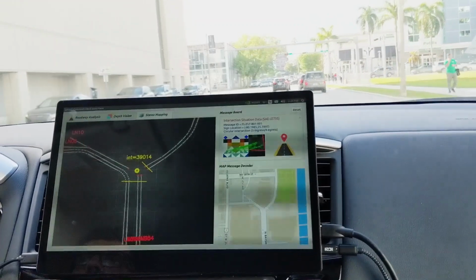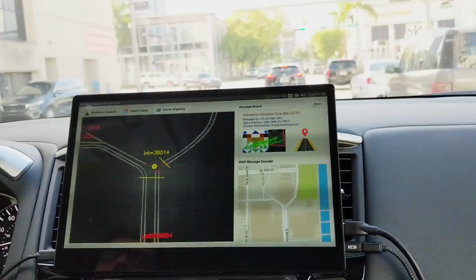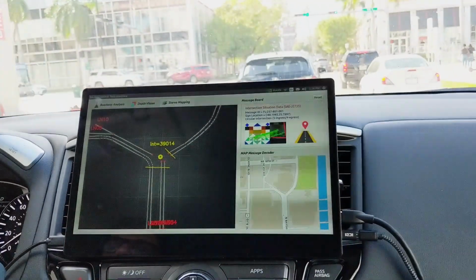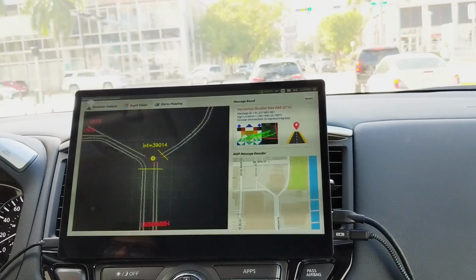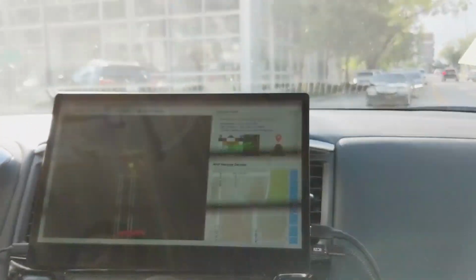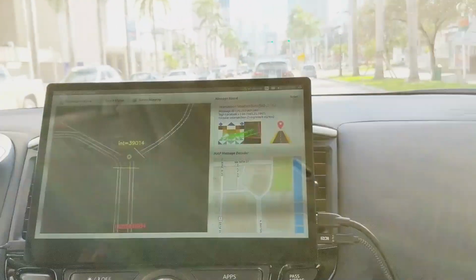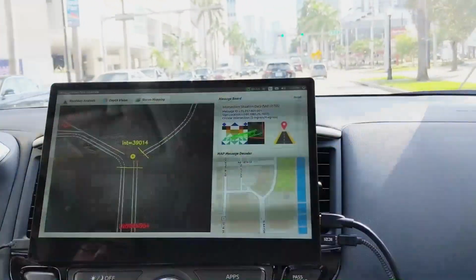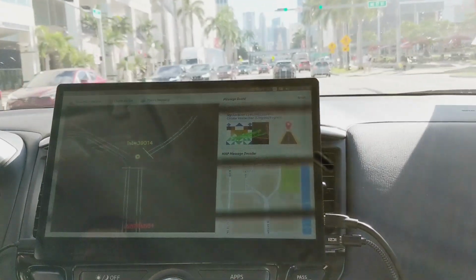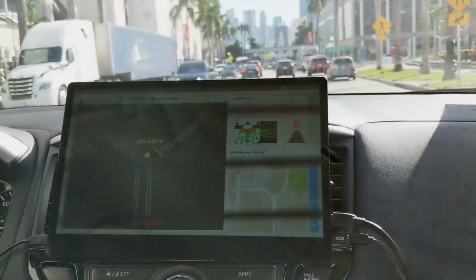So this is the message content. As you see, the message involves all the necessary information, accurate roadway information, roadway geometry, and also the lane connections and other attributes. It's the same type of message you implement in a vehicular communication system that uses wireless infrastructure. It complies with SAE J2735. It's a standard for vehicular communication.